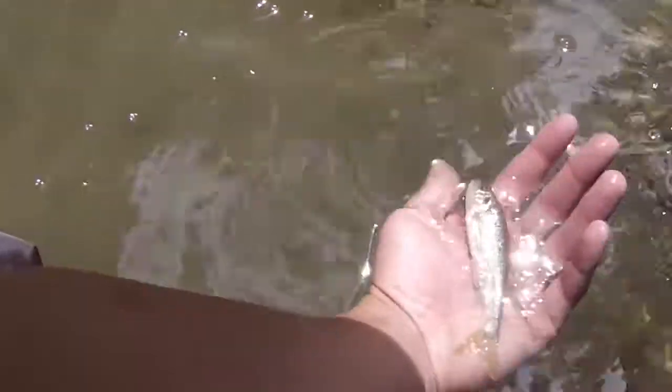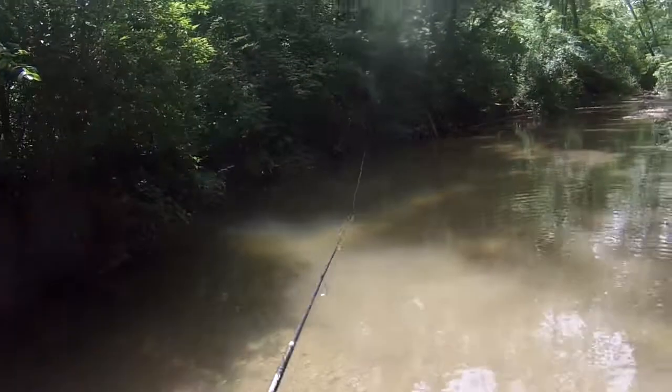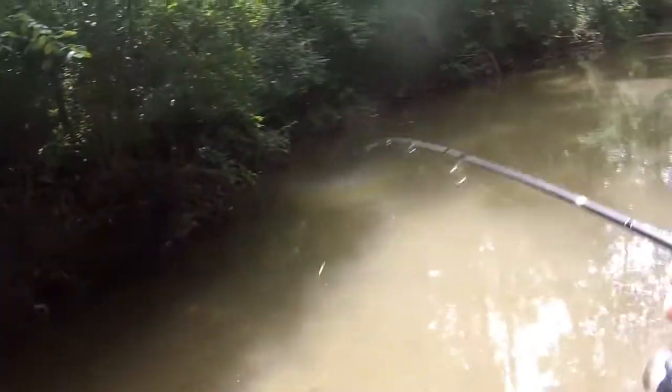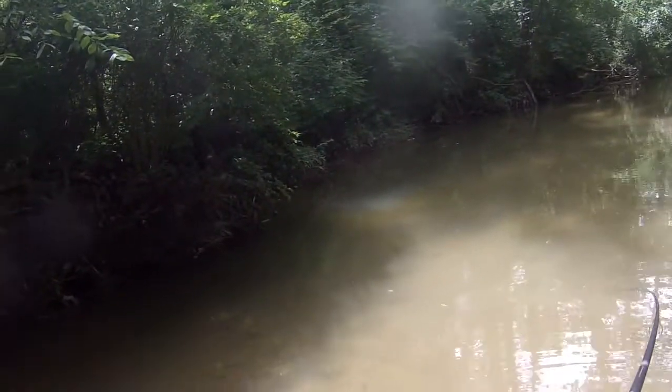As you guys see, I'm just throwing like a little panfish grub right here. Works really good just for little creeks. Okay, let's see if we can get some more. This isn't something I normally do, but it is pretty cool just to come out here and catch these little fish in some free time. All these ones right here, the decent ones I've caught, but there's a bunch of little ones which are just hitting it and not eating it.